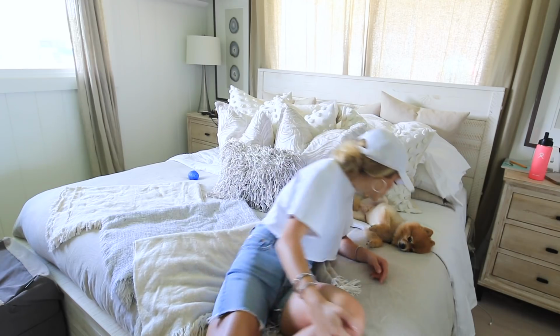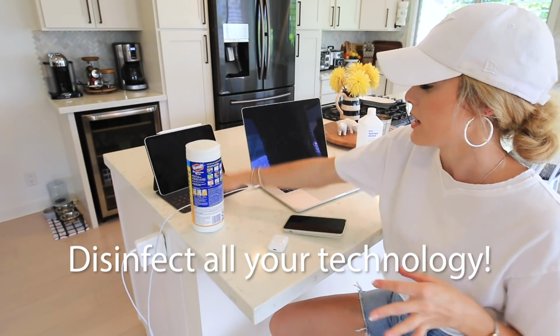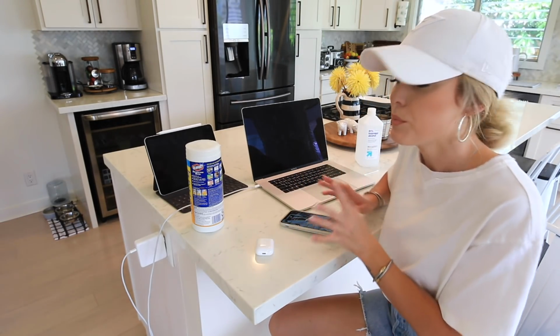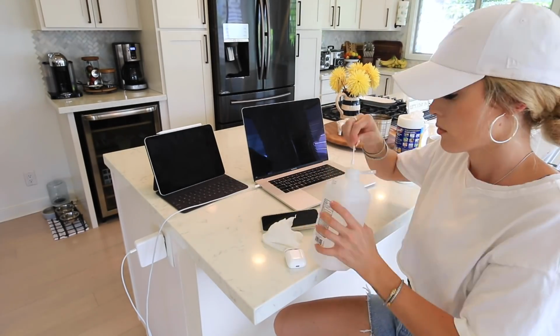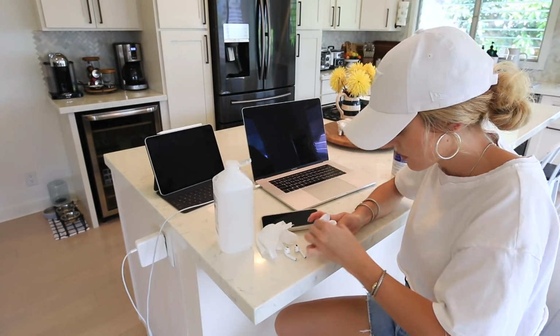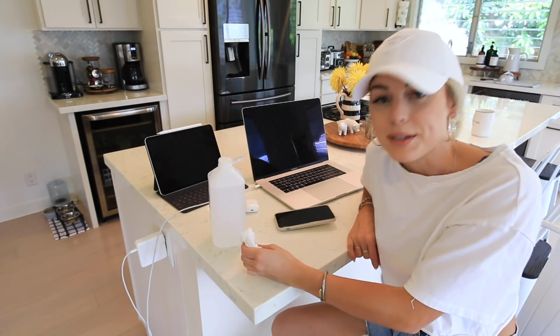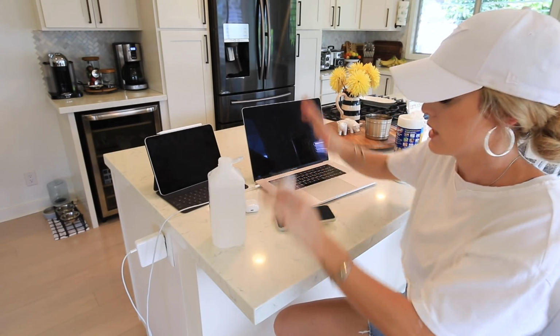Okay. The next thing I'm going to clean is all of my technology. I have my iPad, my laptop, my phone, and my AirPods. This is very important because you're touching these surfaces all day, so you need to clean them quite frequently, especially your phone. Gross. Much better. Oh my gosh, just knowing that the surfaces are clean.